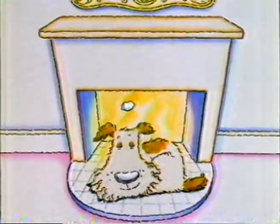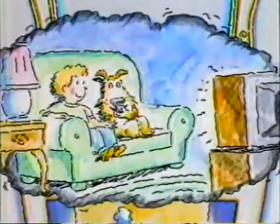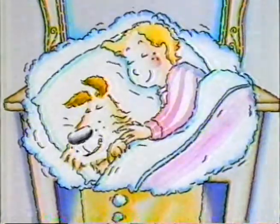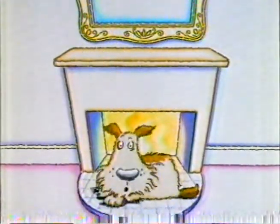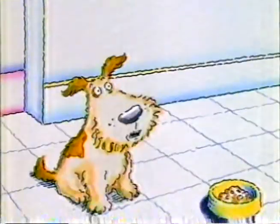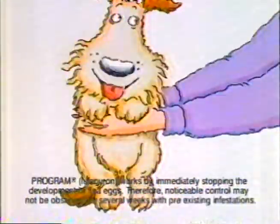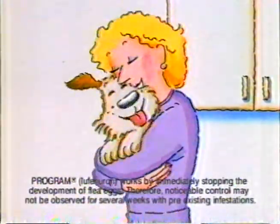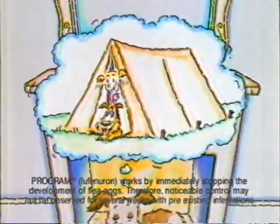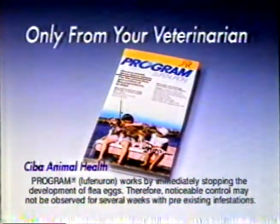What a summer. No fleas. They let me ride in the van, watch TV, even sleep with the kids. Henry, time for your flea control. Flea control? Now? I don't even have fleas. Here, Henry. Before fleas become a problem, use Program. 1 tablet once a month. It's that simple. Let's see. Next summer, we'll go camping, maybe sailing. See your veterinarian for Program and other flea control options.